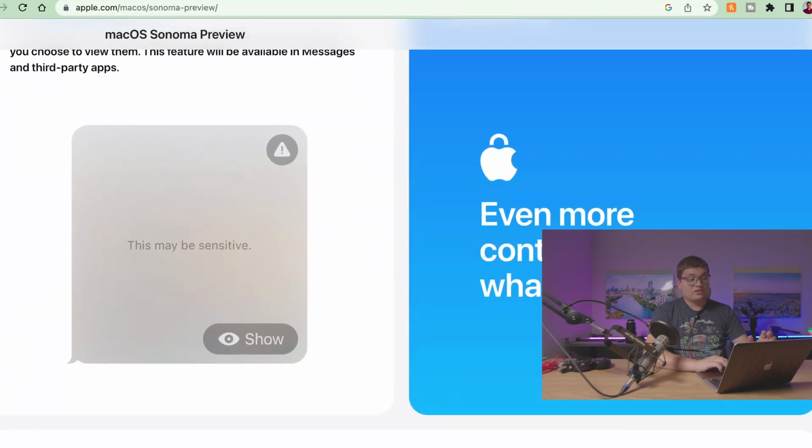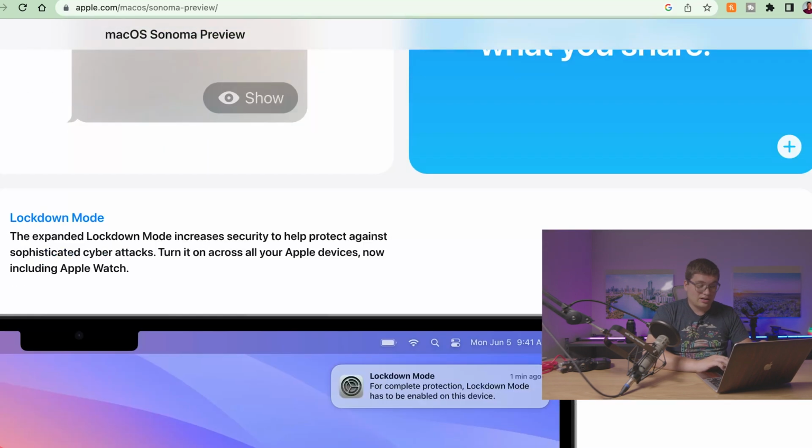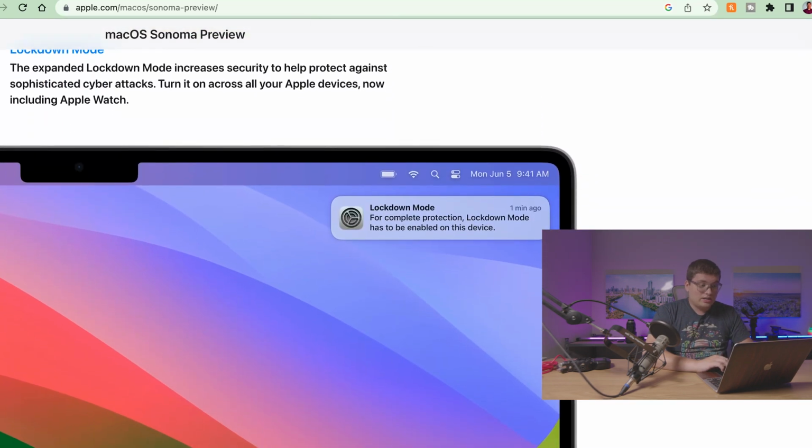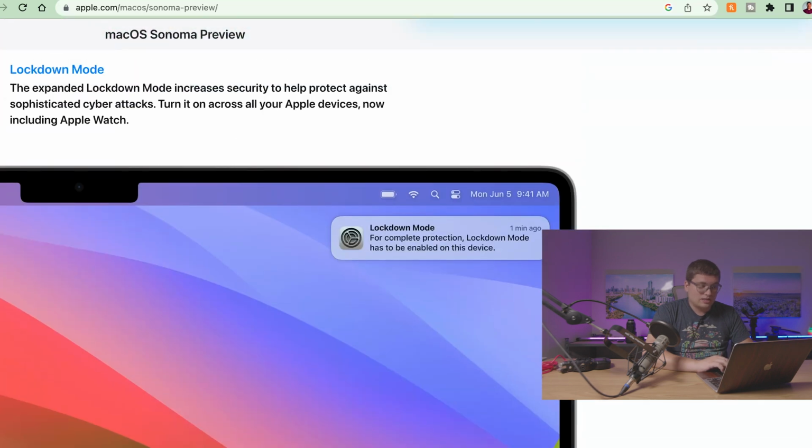But we'll see. If they actually start getting a ton of gaming stuff, that's going to be awesome, but we're going to have to wait and see if that ever actually occurs. And then you just have lockdown mode, which is just more security. Pretty basic mode here.